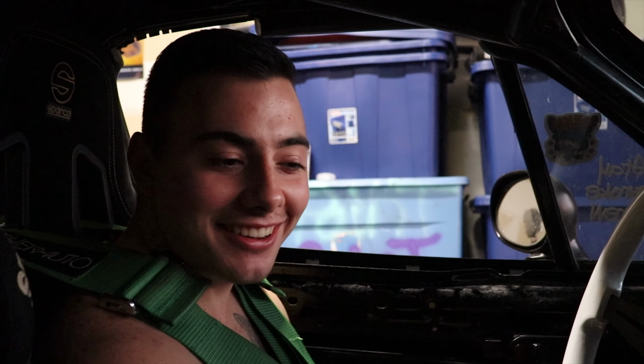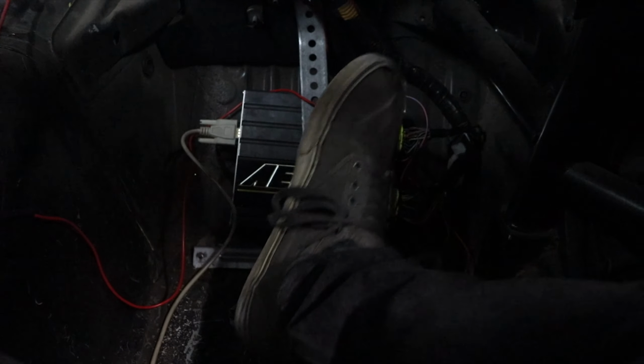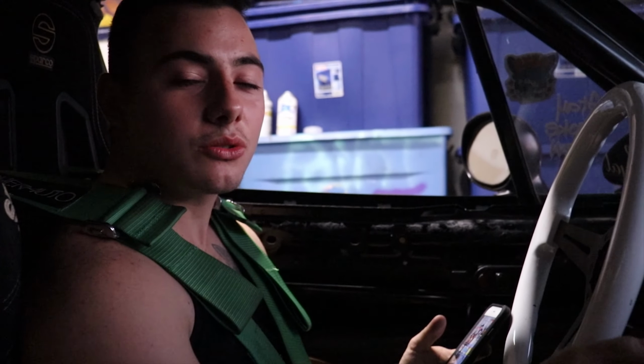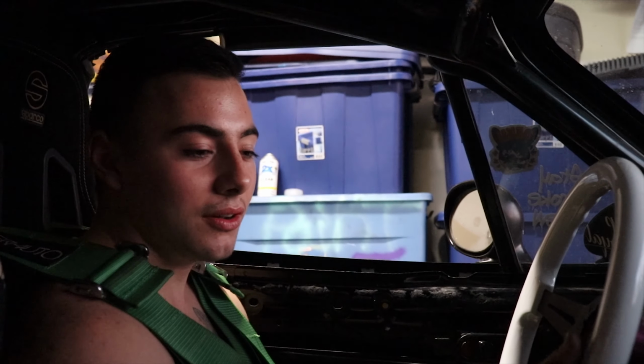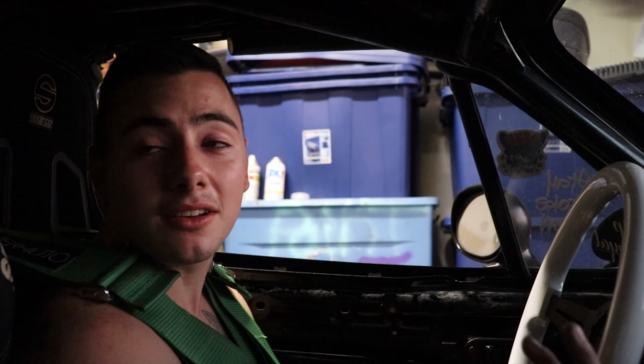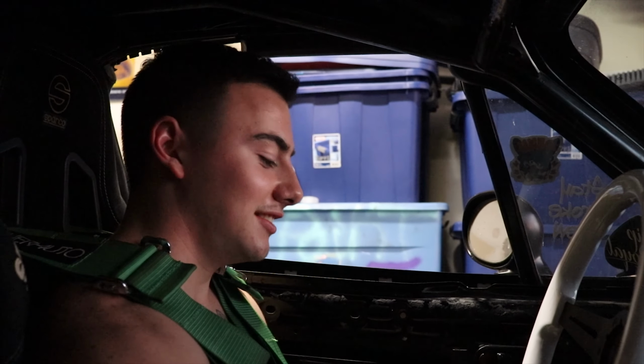I ordered an AEM mounting plate, cause that's dangerous. That's a sharp piece of metal. Watch my foot. But I ordered an actual mounting plate. It's for an S2000, but we're gonna make it work and bolt it to the firewall. It should be coming in the mail soon. It may already be there. I haven't checked. But for right now that's good. Let's hit it.